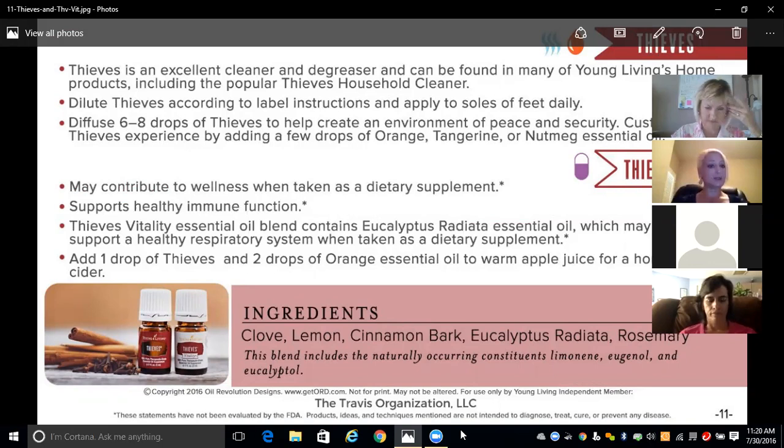You can drink the Thieves Vitality and put it in tea. It is really strong. It's cloves and kind of cinnamon and nutmeg. So if you don't prefer that, the bottoms of your feet is a great way. And diffusing, it smells amazing. I had a friend buy Thieves and a diffuser just because she loved the smell. And she didn't even know what all it was good for. And when I told her it was even good for her, she was so happy about that. That's wonderful.